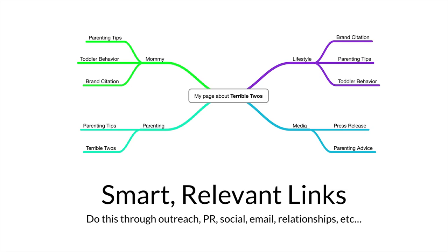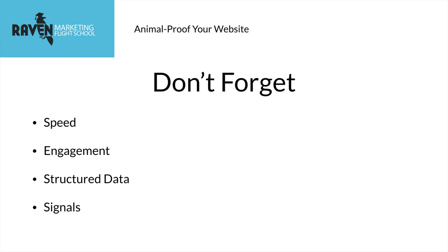And so as we look at Hummingbird and these other updates and look towards the future of getting a page to rank, it doesn't take a huge amount of links. What it takes is relevant sites that are mentioning you, that are linking to you, and that are relevant also to the content that you're writing. So, smart, relevant links. Do this through whatever typical outreach strategies and tactics you use, through PR, social, email, those types of things.